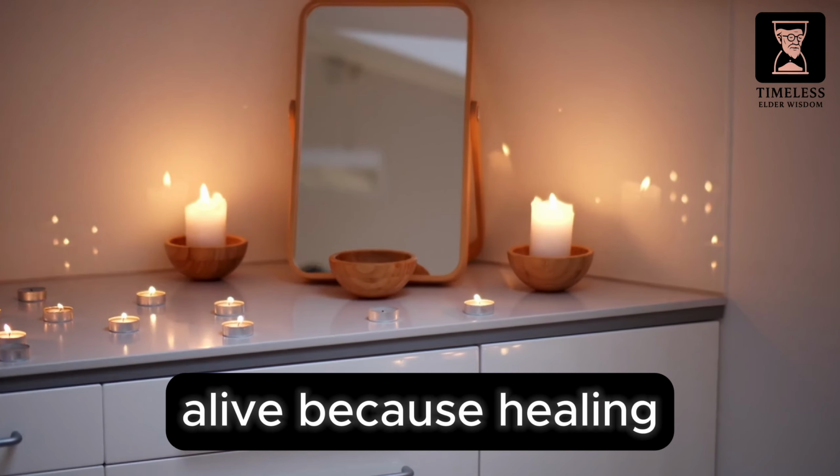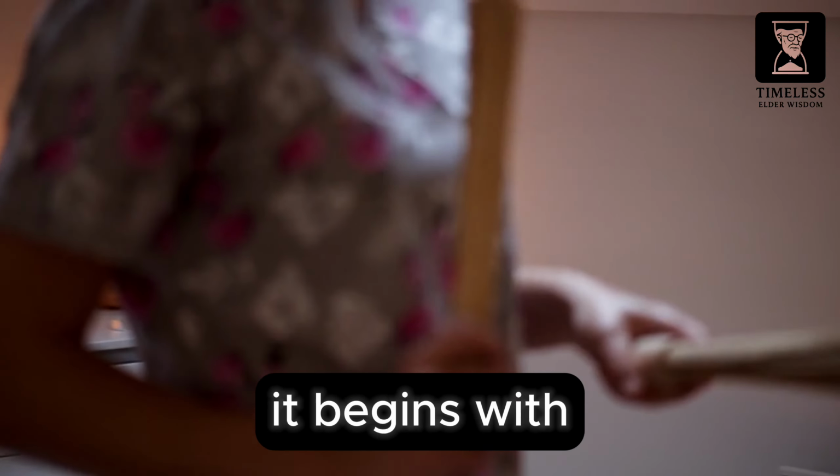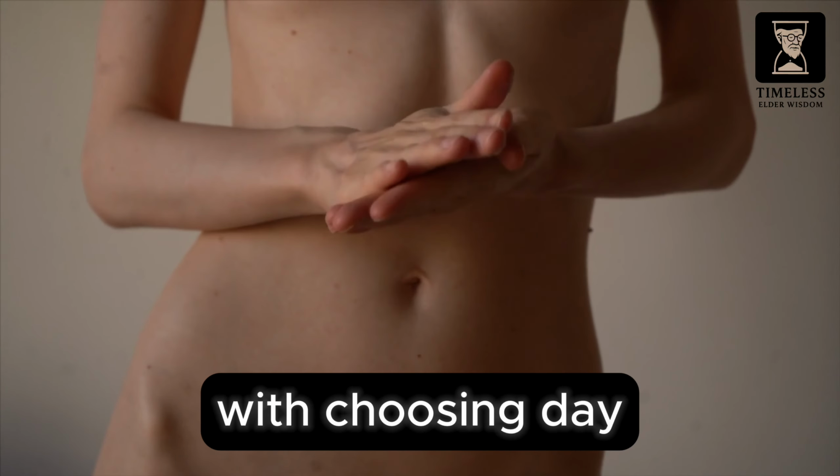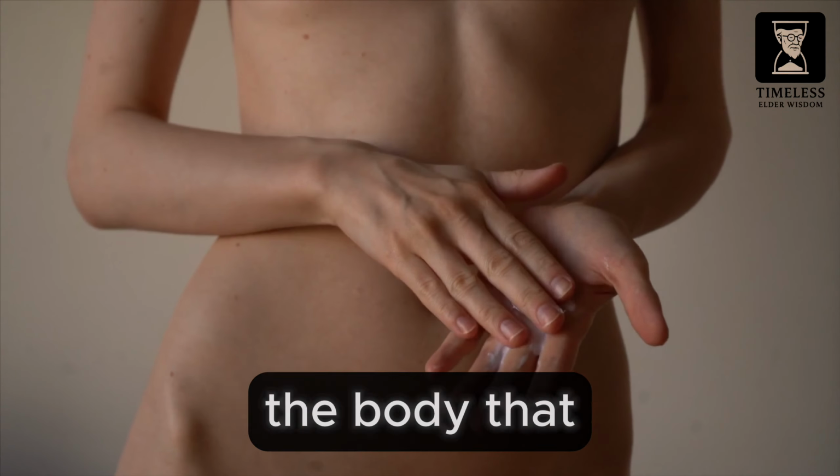Because healing doesn't begin with medicine. It begins with noticing, with slowing down, with choosing, day by day, to care for the body that has never once stopped carrying you.